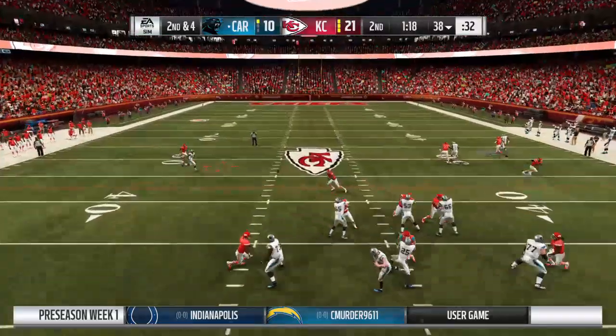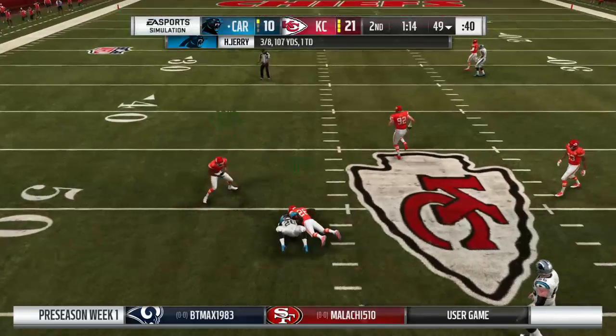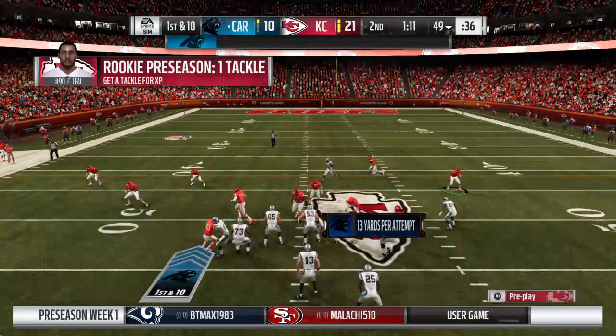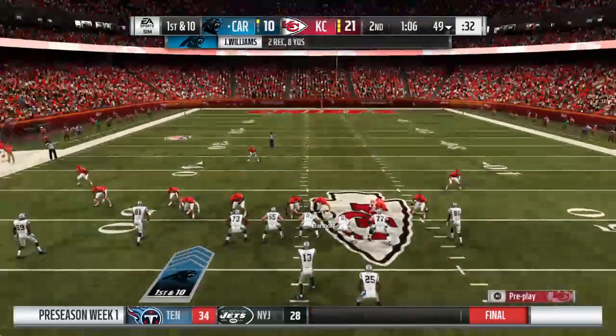They're moving with a sense of urgency right now. From the shotgun, he'll look to throw. Now he'll dump it underneath to his running back, complete. And getting this just shy of midfield, they'll spot it at the 49. A nice pickup there, 10 yards, and it'll move the sticks.